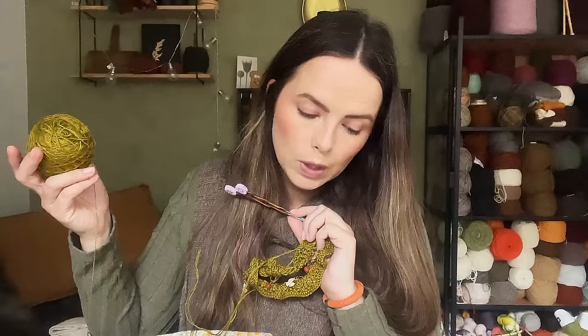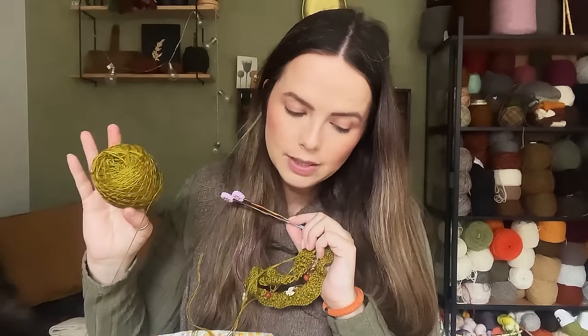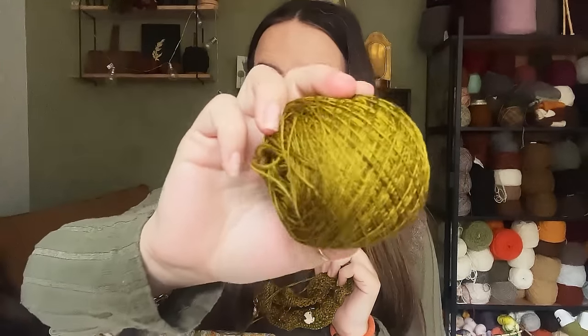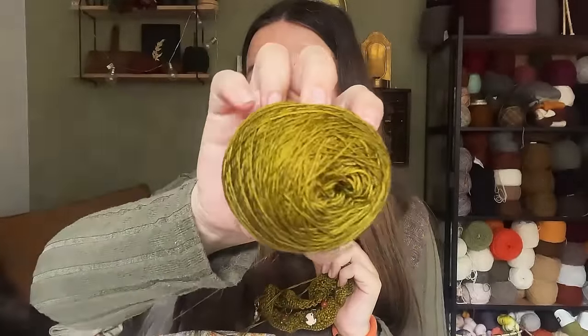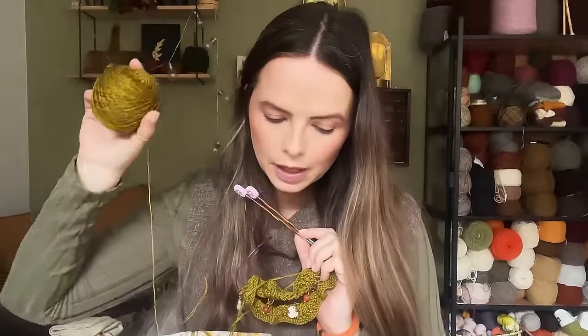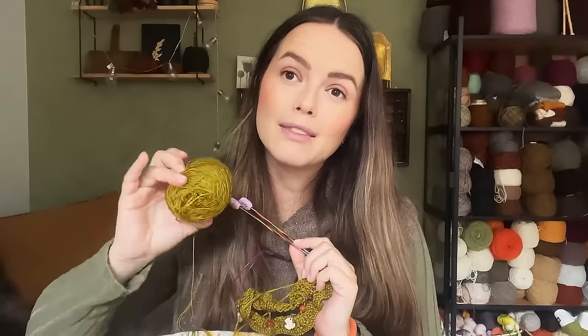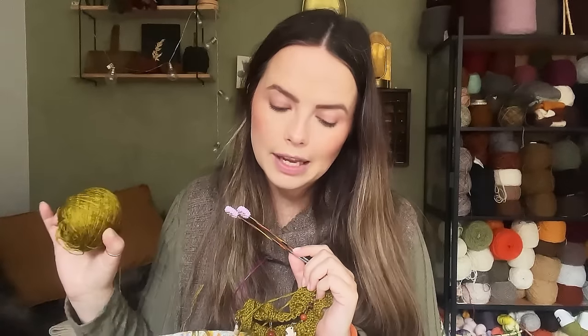This is the Gazzal Wool and Silk Hand Painted, which is 20% silk and 80% merino. This is the color Antique Moss, which I fell in love with. And it's going to be a beautiful color on Nelly. So I'm holding this yarn double on 3.5 millimeter needles. And that gave me 28 stitches on my gauge swatch.